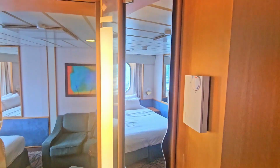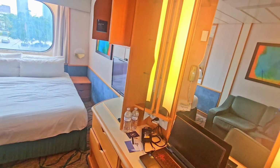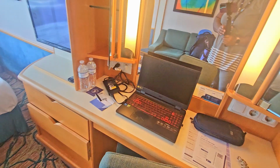And it looks like we have a little bit of storage up here. I would not use this because I will forget whatever I put up there. But if you have some small cases, or you empty out maybe a jewelry pouch or something and you want to just put the pouch up there and keep your stuff somewhere else, whatever the case may be, that space is up there and available.